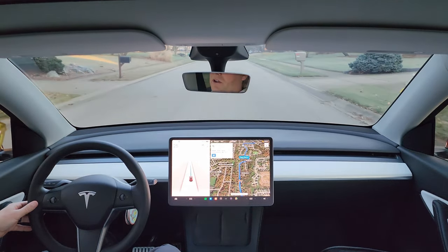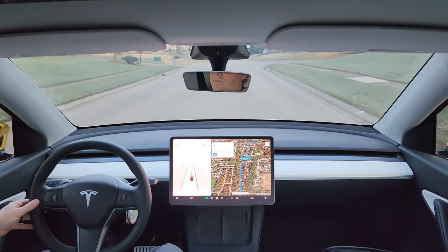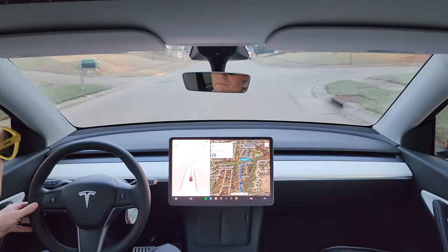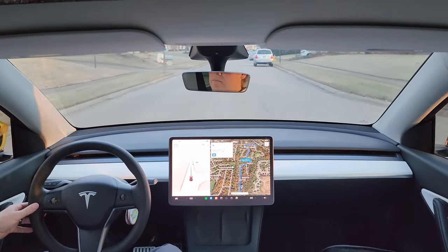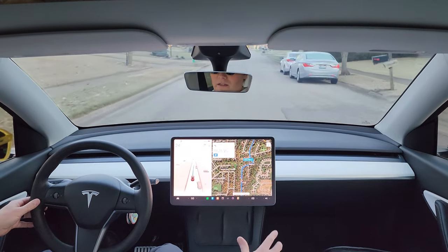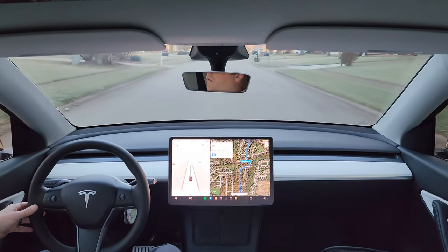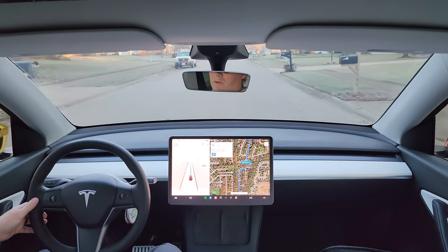There's again 2 to 3 cars up ahead. Let's see if it moves over. So it moves over to go around. It's slowing down just a little bit. Overall, pretty smooth.